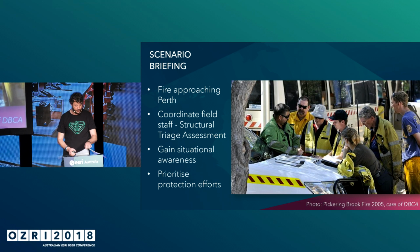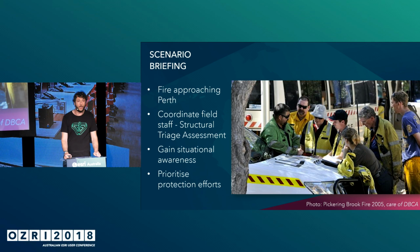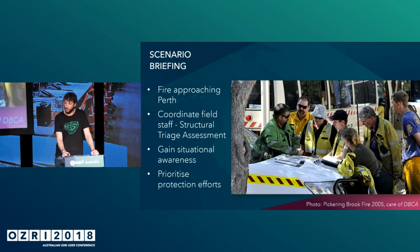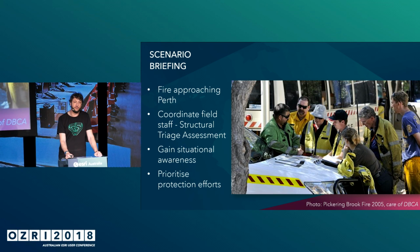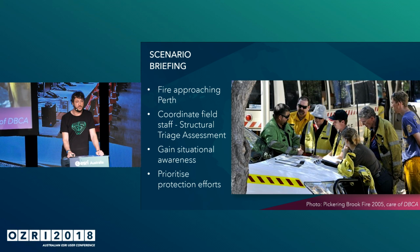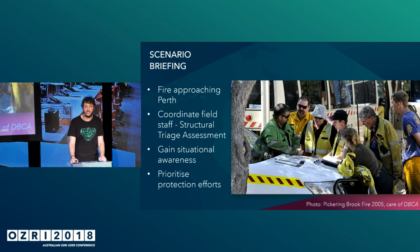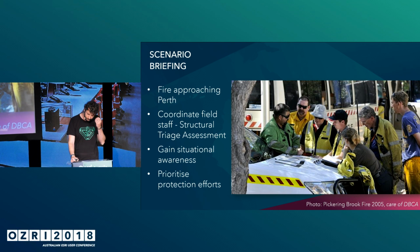So today's scenario, we have a fire approaching Perth. We have key cultural assets that need to be assessed for defendability, and we need to prioritise firefighting efforts. We have field staff that need to be coordinated to conduct a structural triage assessment, and from that information, flow that back to an incident management team to gain situational awareness, to allow the IMT to prioritise protection efforts against the fire.